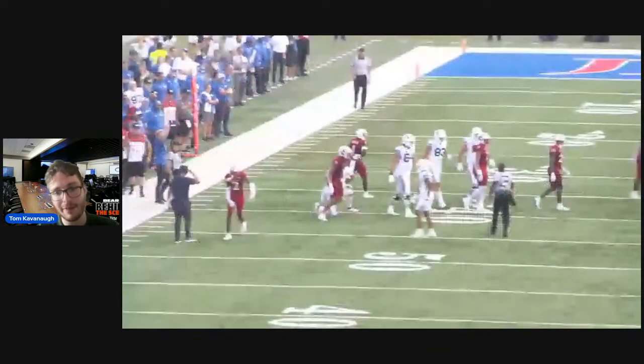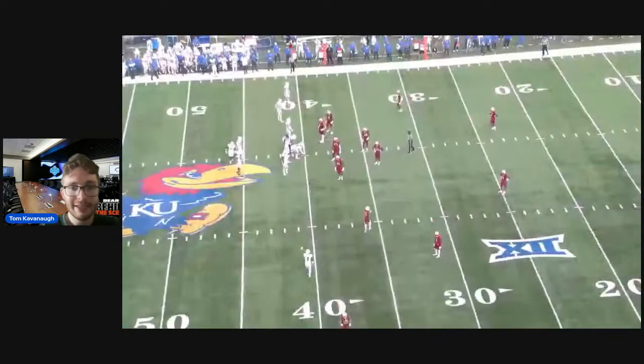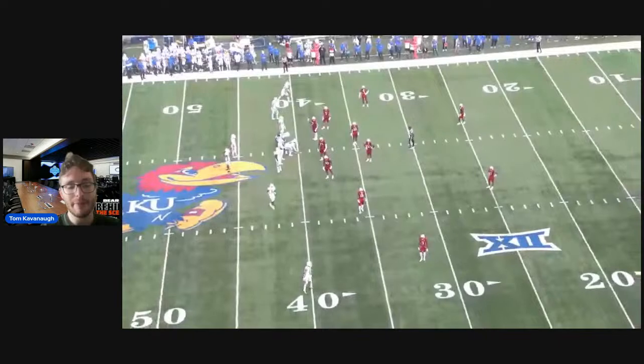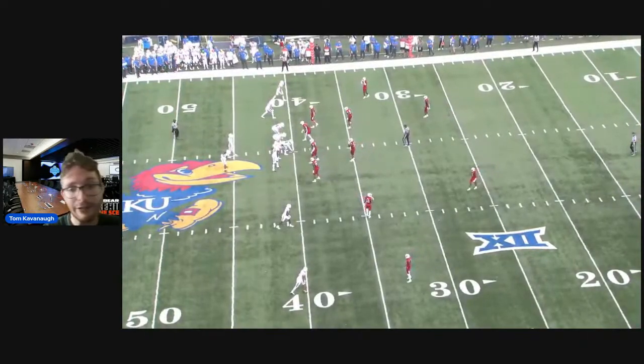There's always going to be a spot for guys like that on my football team. That is tape study, that's preparation. You love to see that. That's feel.